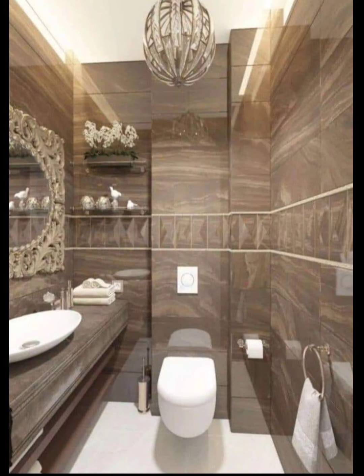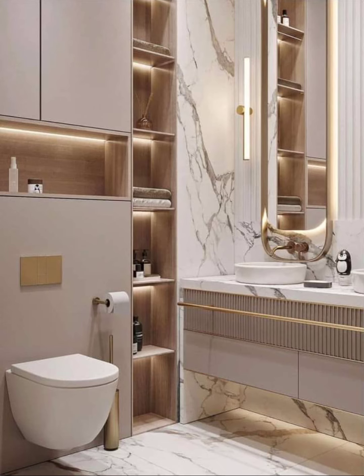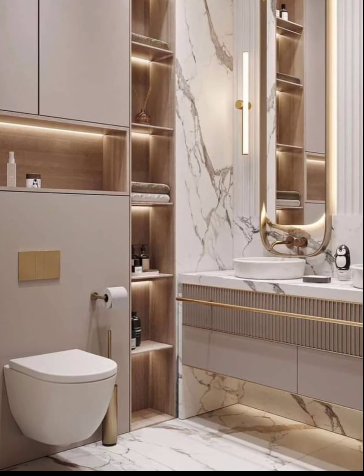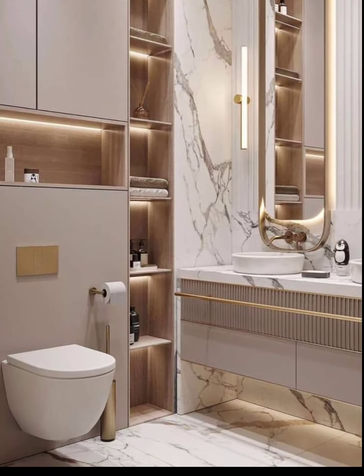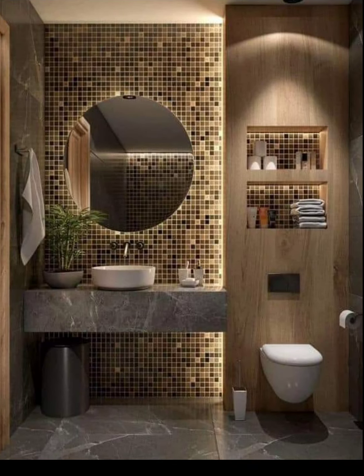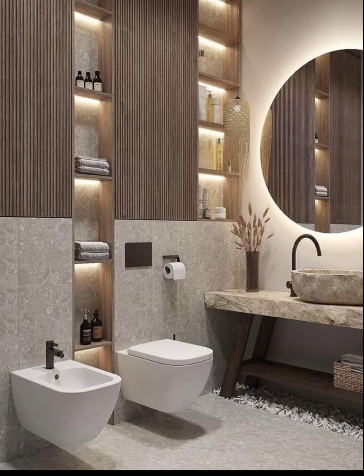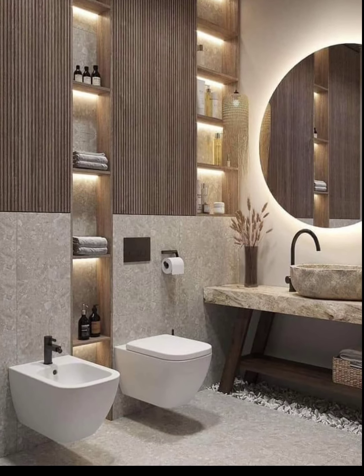Number 2. Create a luxurious spa-like atmosphere with a freestanding bathtub as the centerpiece of the bathroom. Choose from modern designs with clean lines and ergonomic shapes for maximum comfort and visual appeal.